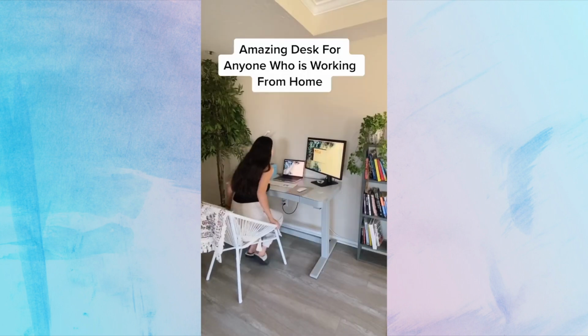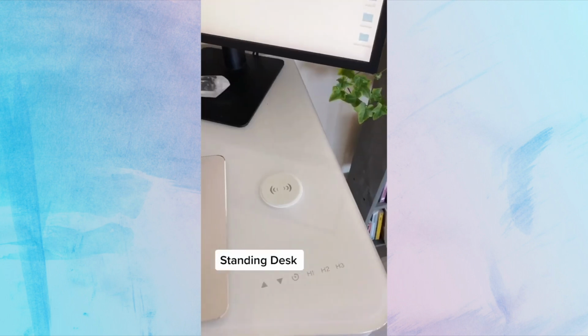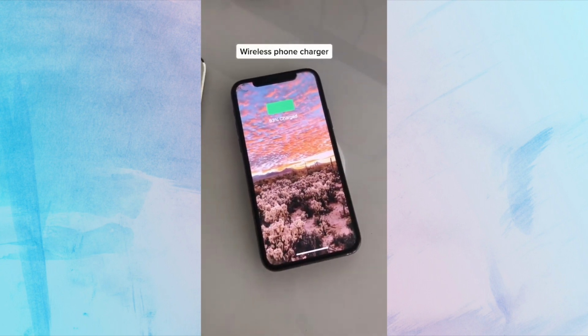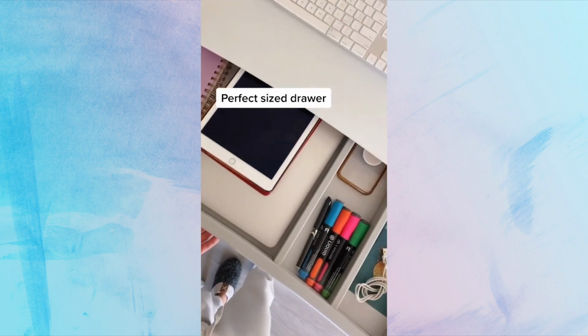If you work from home, you have to check out this desk. It is a stand-up desk with settings for your preferred heights. It's minimal, cute, and super high-tech. It has wireless charging for your phone, whiteboard for taking notes, drawer that fits my personal laptop, pens, and more, and has USB ports for easy charging. If you're working 40 hours a week from home, do not sit at your dining room table anymore.